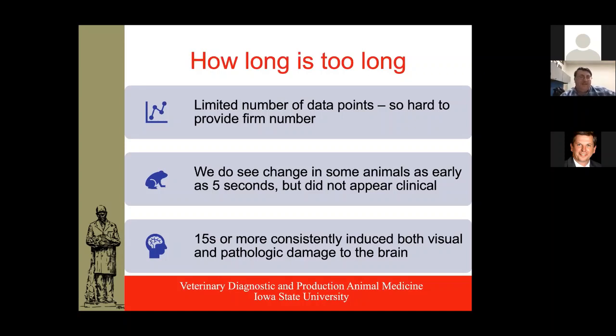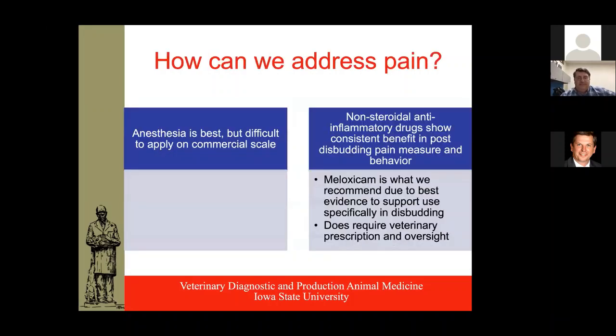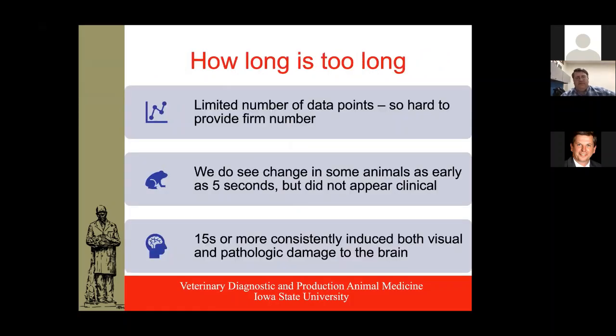So our recommendation there is, as we apply these thermal cautery irons, we need to do everything in our power to minimize the amount of time on each of those horn buds. Again, that ties back to the age at disbudding, as well as the size of the horn bud. How long do we have to stay on there to effectively cauterize that horn bud? Keeping that certainly under 10 seconds to the best of our ability per side is what we view right now as our best option.